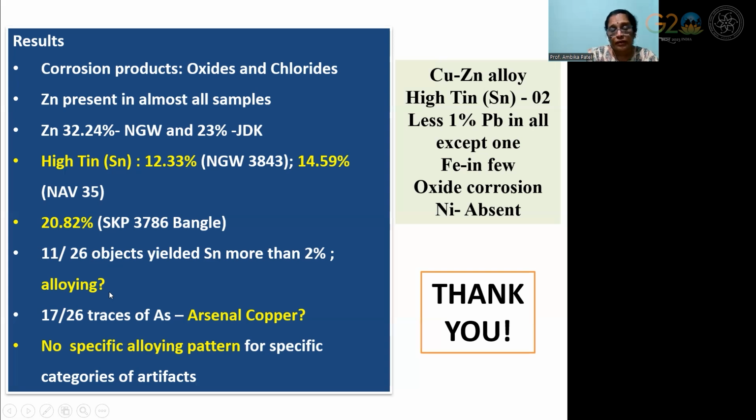So we need more studies and more standard samples to authenticate whether we could develop a pattern in terms of alloying, whether it is a deliberate alloying, and what the alloying pattern is. And 17 out of 26 objects show a trace percentage of arsenic. Whether arsenical copper has been utilized for this is again another question which comes to us. But looking at this composition analysis, what I found is that there's no specific alloying pattern which we could claim right now for specific categories of objects. Neither could I say that regional versus classic has a certain pattern, but definitely there is something coming up. But I think we need more authentic data or more samples to be studied and analyzed to give a more concrete hypothesis.